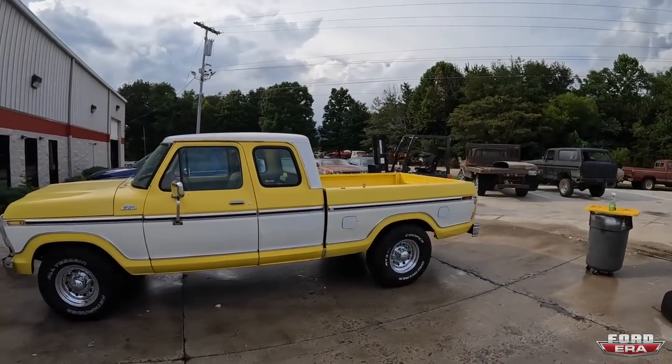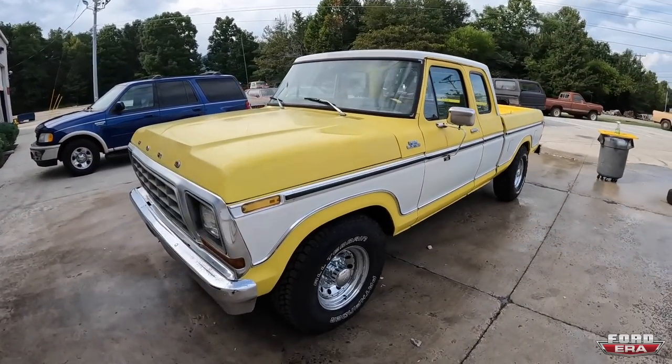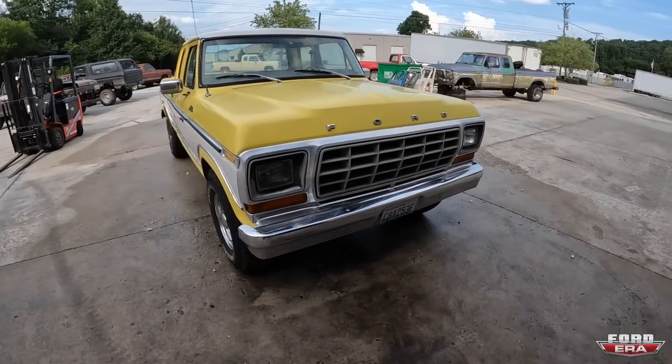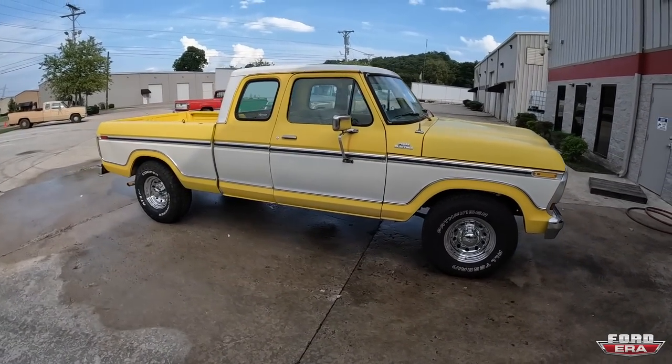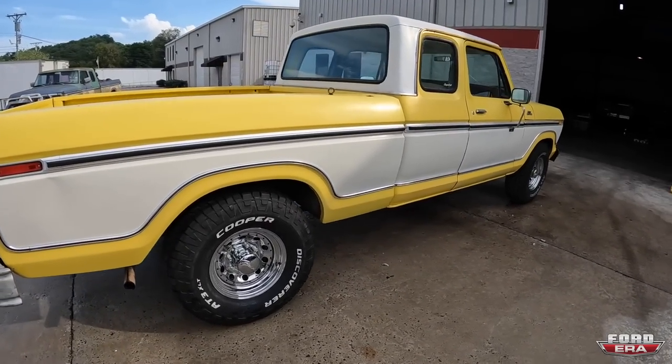Alright guys, so you just saw me wash this truck up. I actually didn't buy this truck yet, but I'm gonna be trying to. Brett, the original seller, doesn't really want to sell it. He's got a lot of emotional attachment to it, but I really like it, so that's why I was like, hey, let me wash it so I get a really good look at it. I mean, look at how nice this thing is.